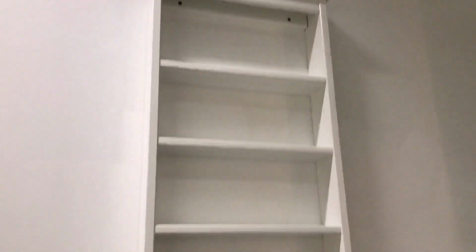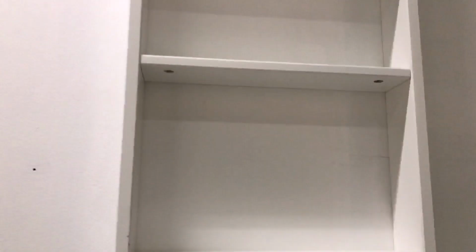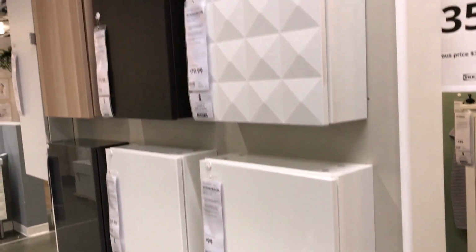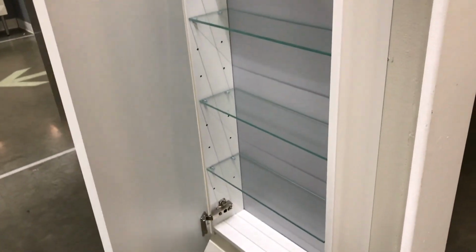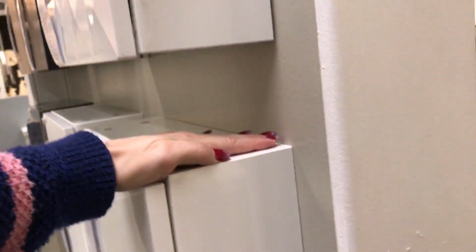Goes up pretty long. A little bar to keep everything from falling out on this side. But up here, there's no lip, so I'd be worried about things falling off of that. But there's an idea. These are pretty cool. They're thin little wall shelves. $99. Bunch of different options. Kind of like a medicine cabinet without the mirror. Hide some stuff in there. About that. What, 5 inches altogether?